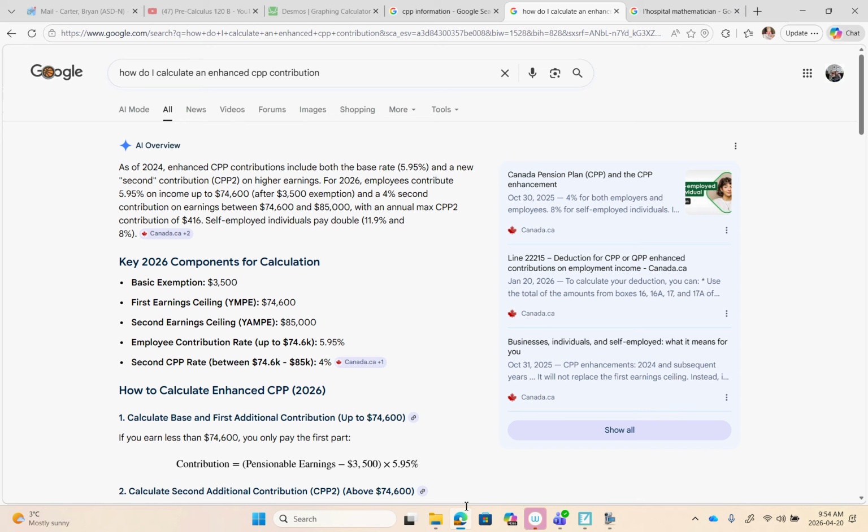Know that the government is taking money off each of your checks, or anyone who has a job, the government takes an amount of money and they put it into this pool for the Canada Pension Plan, and then we can receive it when we age out of the workforce, when we're nearing retirement. We can start collecting it as early as 60 years old.